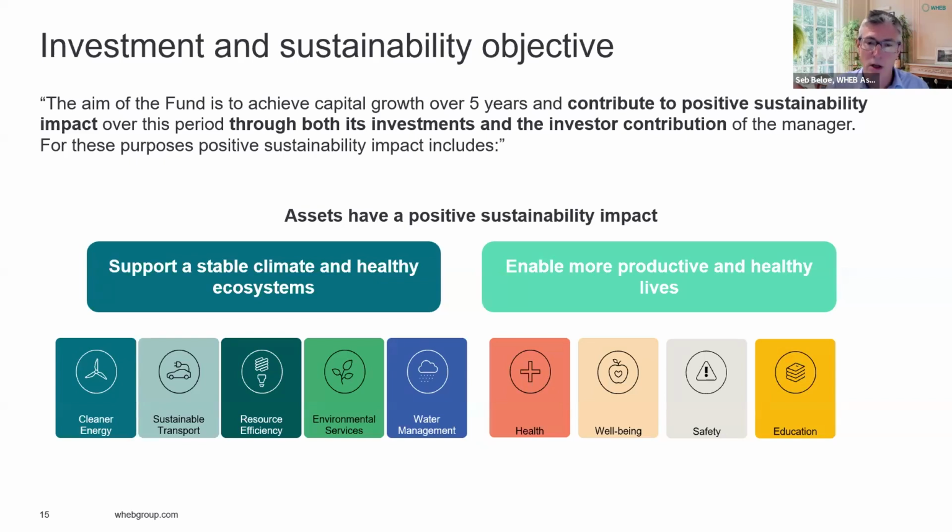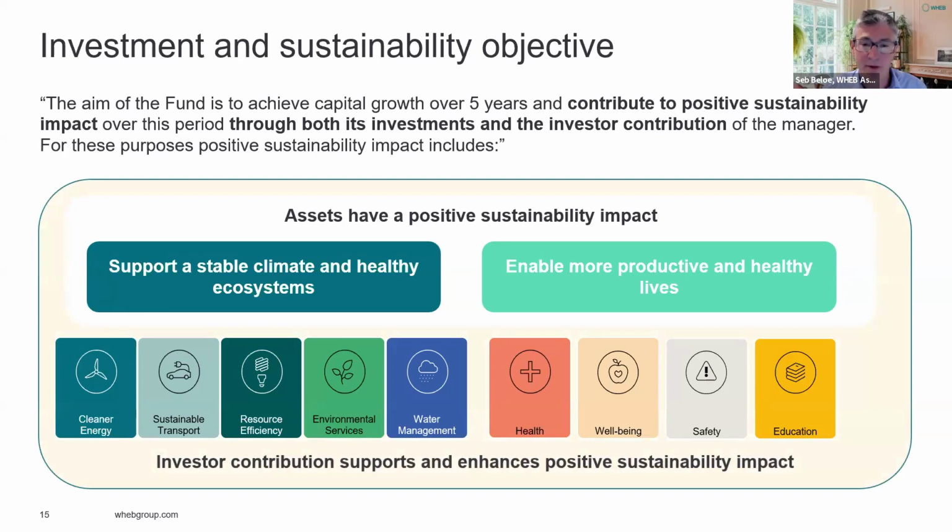And then we go into a lot of detail in the prospectus as to the kinds of companies that we invest in and the thematic areas that we invest in. And those of you that know us well will see that this is the same. These 9 themes are the same as they were previously. And then in addition to all of this enterprise impact, we also have our investor contribution, which sits around the investments that we make. That's the second piece of our impact.